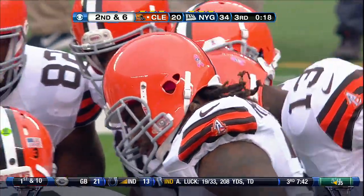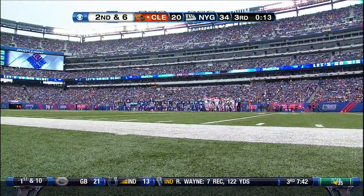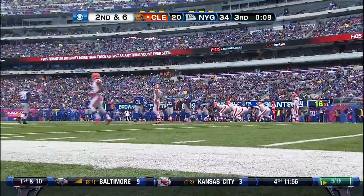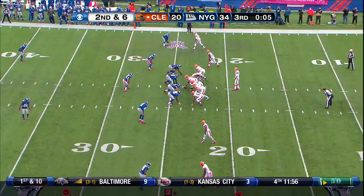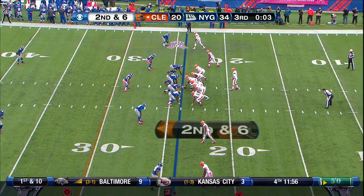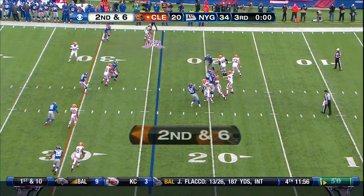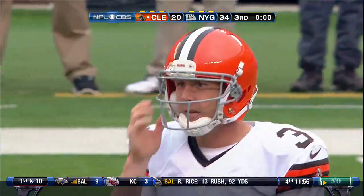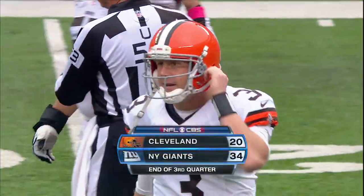Let me ask you this, Dan. How many times in our conversation with Brandon Weeden last night did he mention check down? Yep, and that's what they work with him every day. And it's a young quarterback. A young quarterback locks onto his primary receiver and has a hard time moving off him. Weeden throwing over the middle, incomplete. Threw into a little traffic intended for Benjamin Watson, and we come to the end of the third quarter.